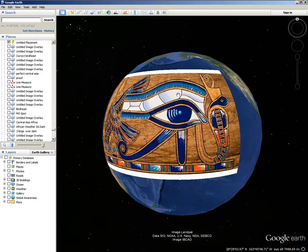Look at the geology of both the Earth and the moon, and you just, like I said, if the moon fits, wear it. And it fits every time.